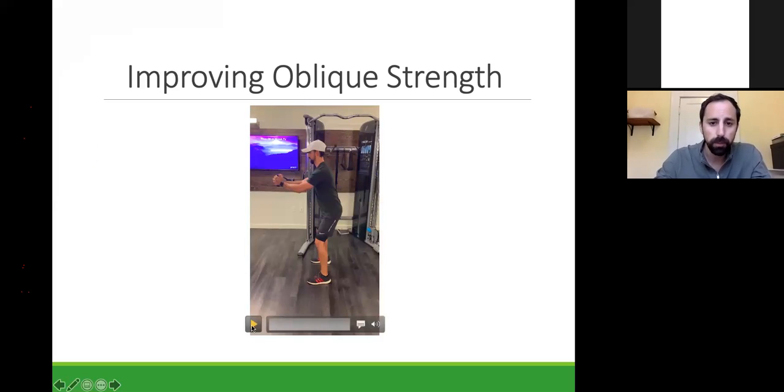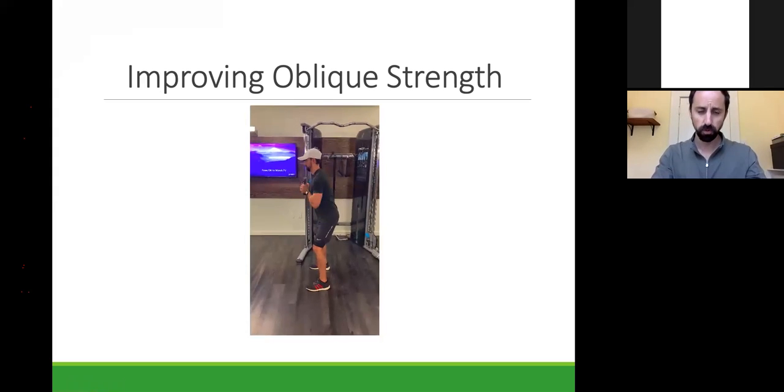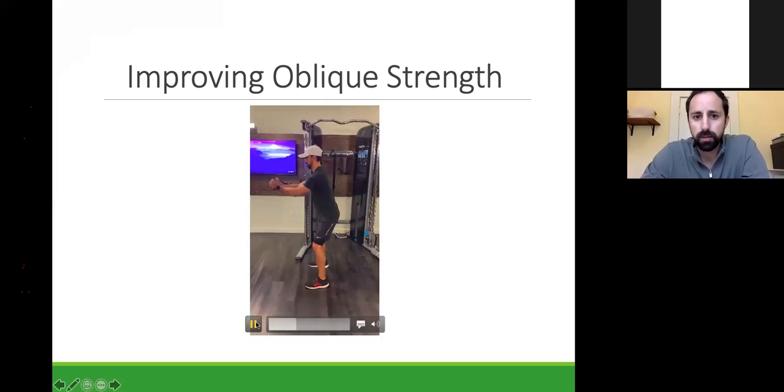But here's another way to be able to address that. So we have what we call our Pallof press. So I'm doing it on a cable machine, and that is going straight out from my chest directly forward. Now, if you don't have a cable machine just sitting in your basement, doing this with a TheraBand is another great way to be able to do it.